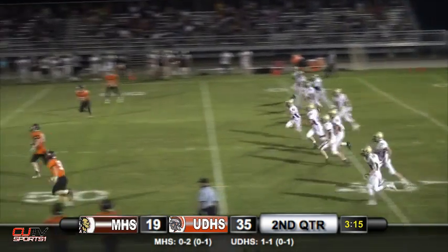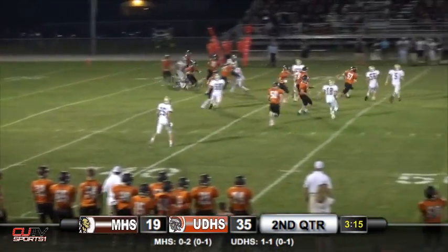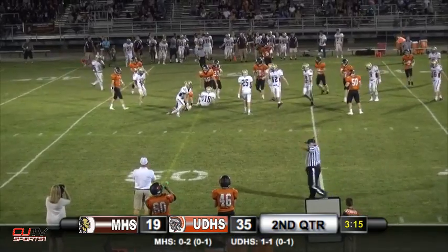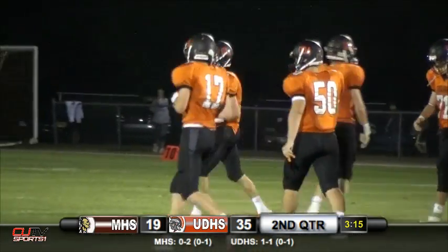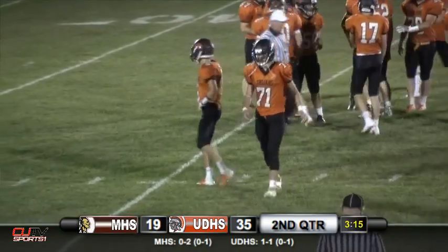Here is that re-kick now from the Indians, and it's going to be fielded on the hop here by the Trojans. They're going to run towards the far side of the field here. Only a couple men to beat, almost brought down. Still on his feet is that Trojan returner. Brought down smack dab at midfield. Great field position for Upper Dauphin as they wanted to draw that up, and they did exactly that.